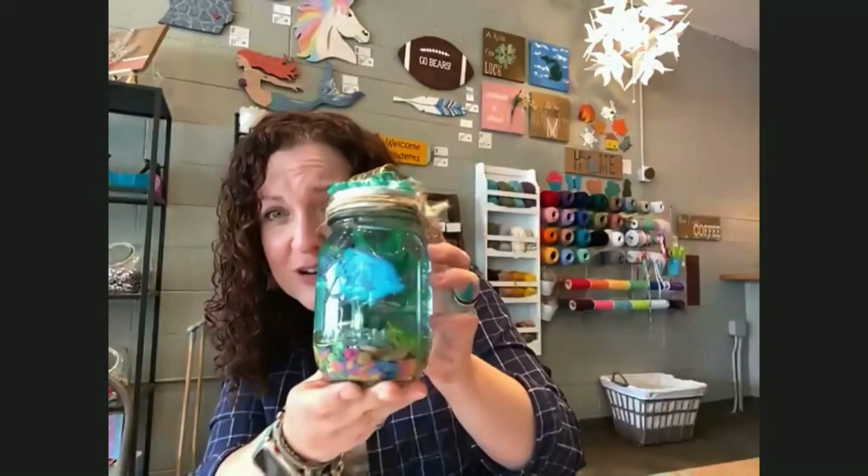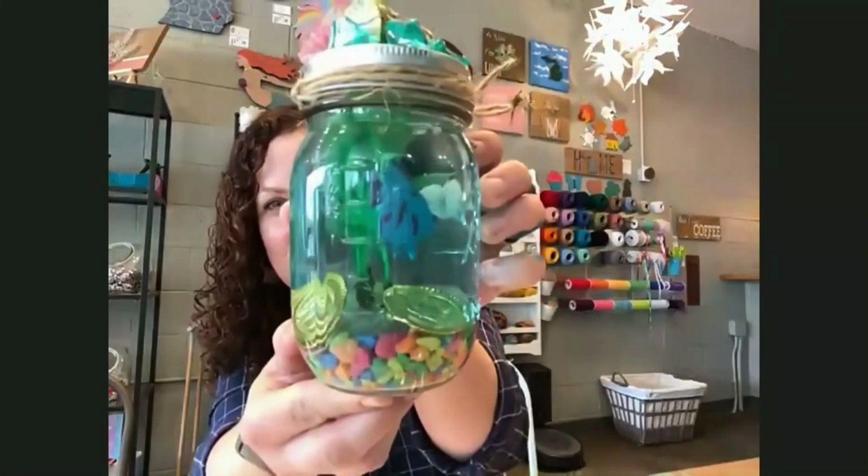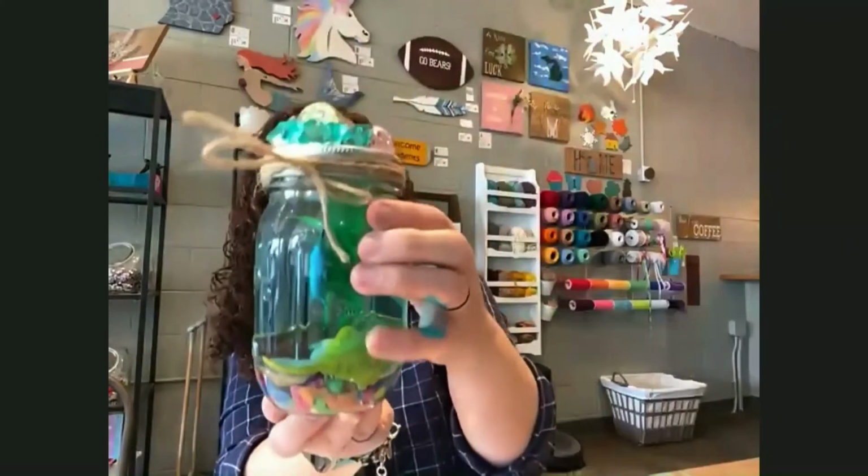Another piece that is really popular around here with our kiddos is our faux aquarium. And they turn out so cute, and they load it full of treasures and fun little pieces. And then they get to take this home in their own personalized way.